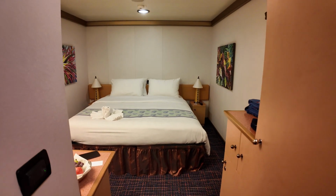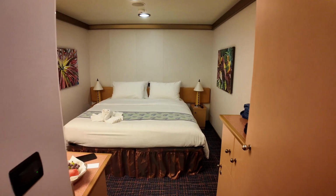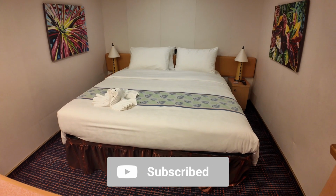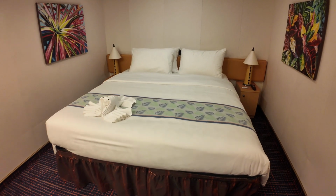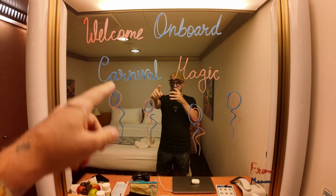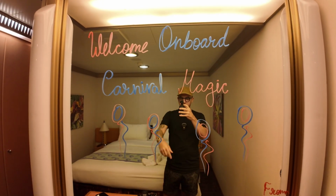Welcome to my inside cabin on 9297 Carnival Magic. This is an interior cabin, the first one I have ever been on. So this is all new to me. Welcome on board, Carnival Magic. Okay, let's get into this. As I said, I've never done an inside cabin before, so this is all new to me.